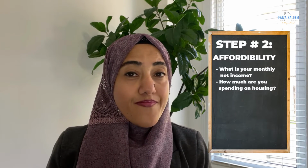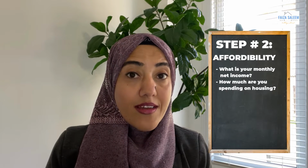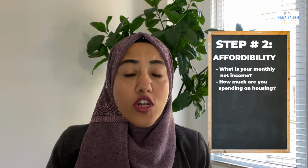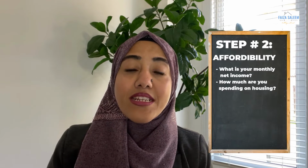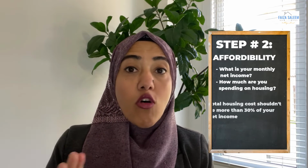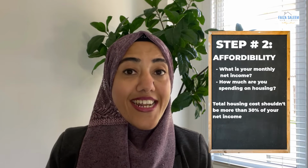Step number 2 is figuring out the affordability. This is probably the most important aspect of home ownership because this will determine if you're going to live comfortably or if you're going to be house poor. What is your monthly net income and how much are you spending on housing? Cost of housing could include your principal, your interest, taxes, insurance, any maintenance or POTL fee, and utilities. I'm talking all in. Your housing cost shouldn't be more than 30% of your net income.